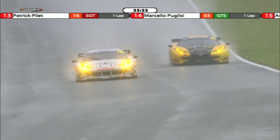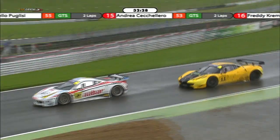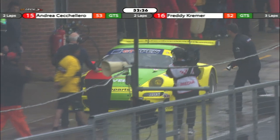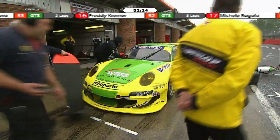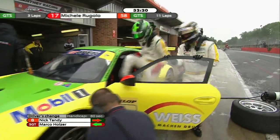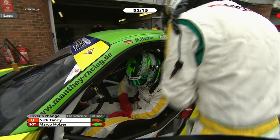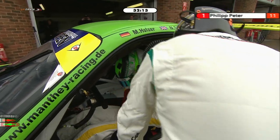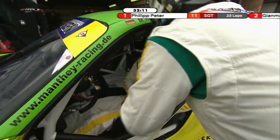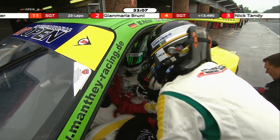So it's now Philipp Petter who takes over the lead of the race and also assumes the responsibility of trying to put a lap on Juan Manuel Lopez, which Nick Tandy did for about 5 metres. So here comes Tandy. Marco Holzer runs out, takes over from Tandy. And of course, they have got this additional pit handicap. So that is going to keep them in the pits for 15 seconds longer than the cars they're racing against, as Tandy straps Holzer in.